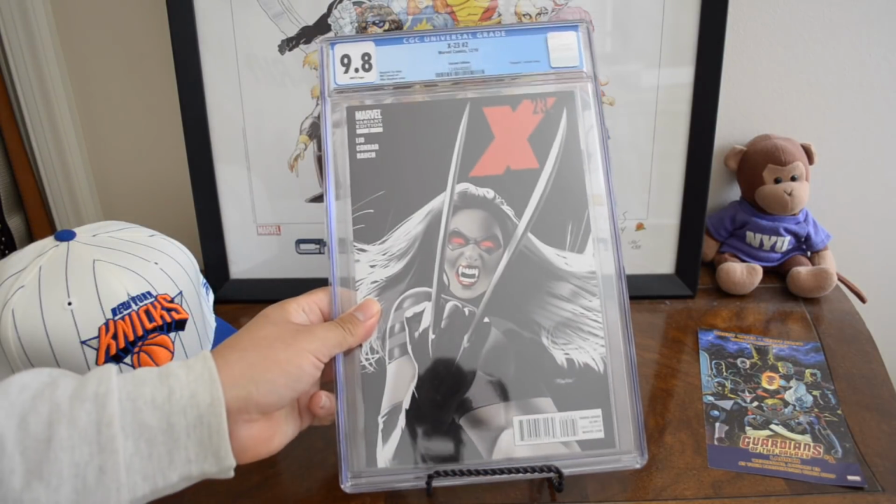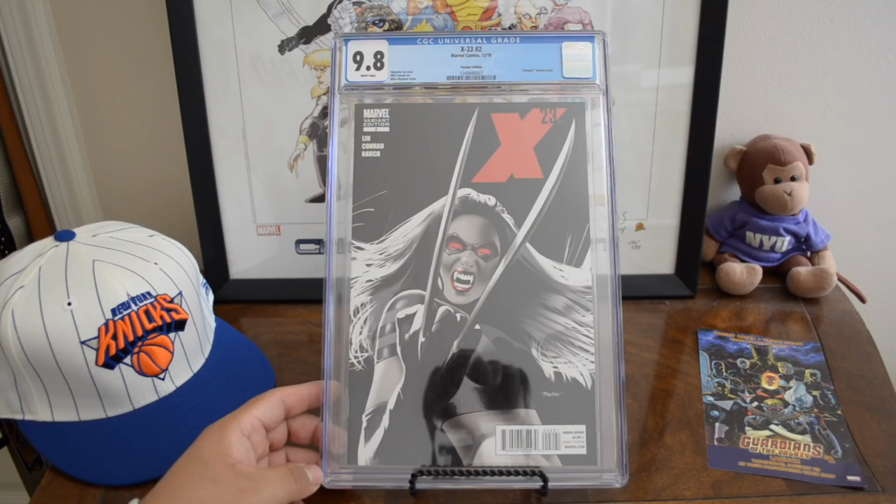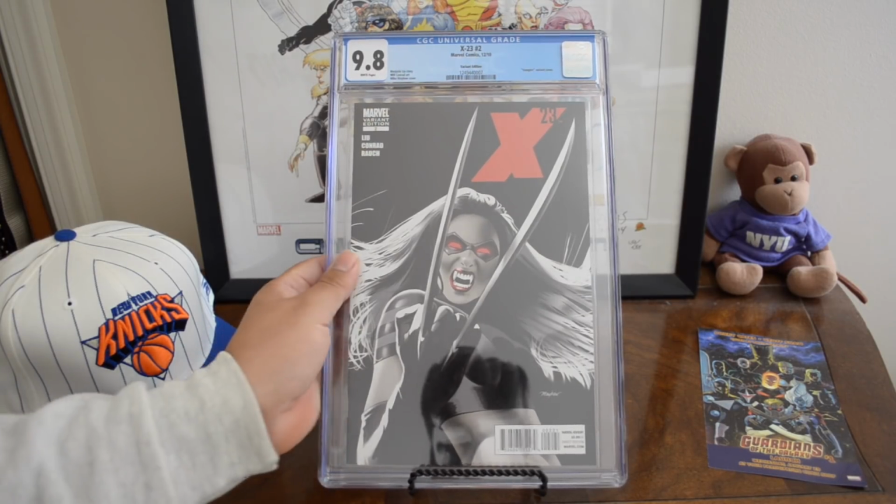I'm digging this cover for some reason. X-23 #2 Vampire variant. Classic Mayhew cover. Got this from a YouTuber. So yeah, glad to have this in the PC. Definitely in my top 50, not gonna lie.